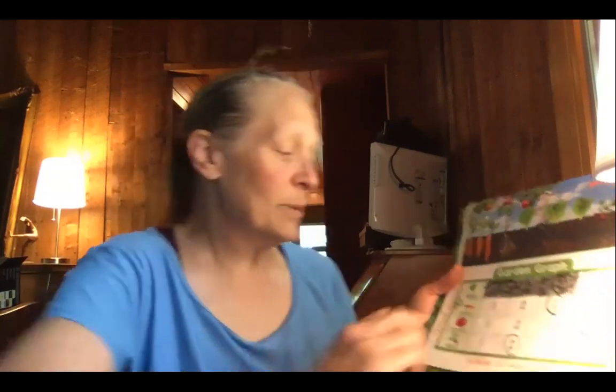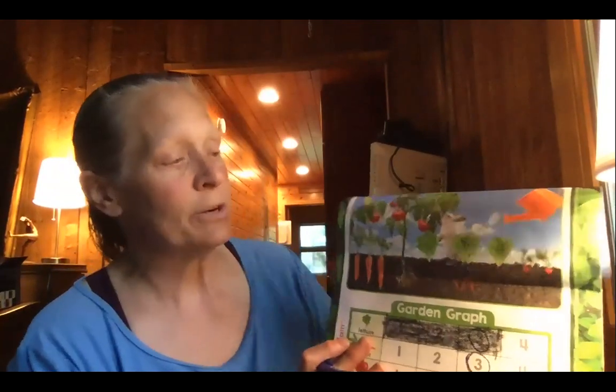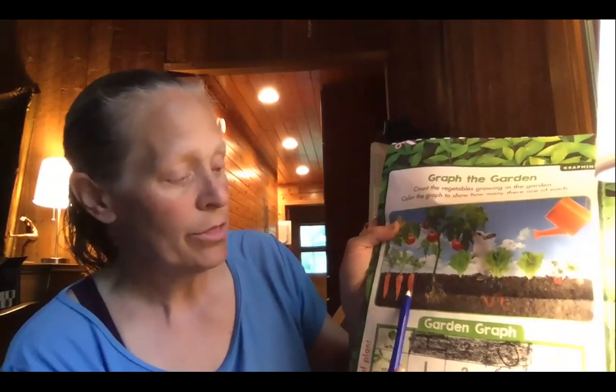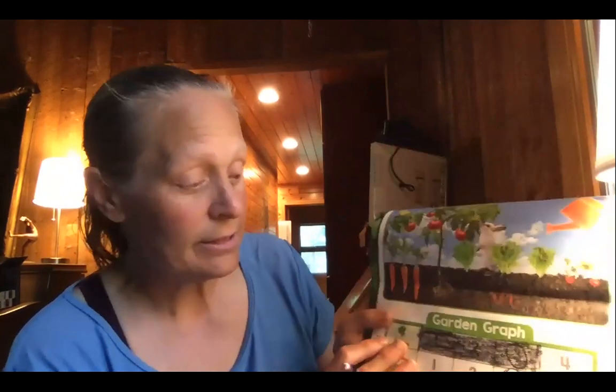All right, let's read our next part down. Come back to our first column. Carrots. We need to count those carrots. Hey, guess what? I got some carrots here too. Remember? Well, the carrots, they said, were a root, so they're going to go down into the ground. So we need to look down in the ground of our garden picture. We've got 1, 2, 3. 3 carrots.